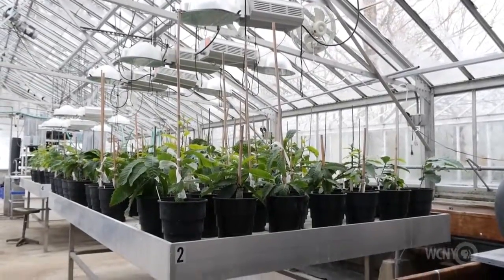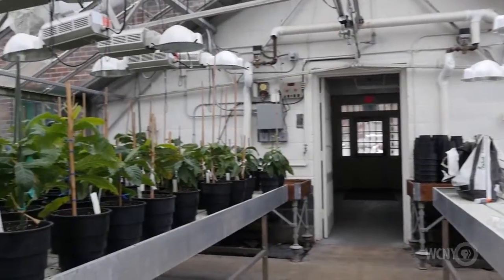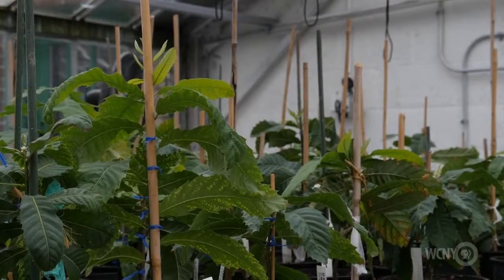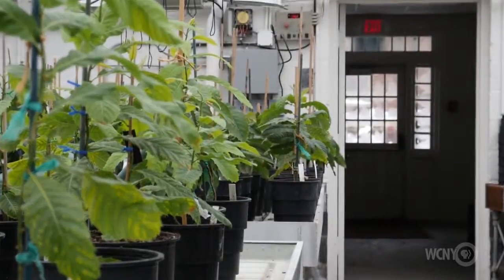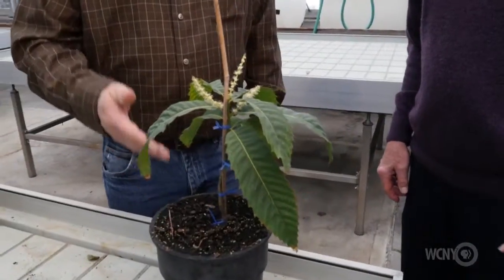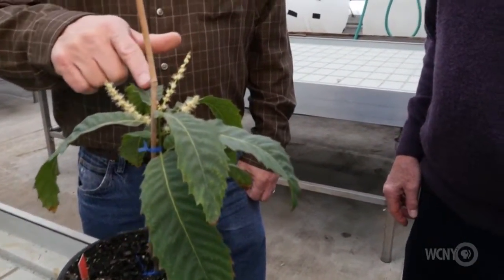If you notice these plants here, they're all staked up. The reason is that these plants all came from tissue culture, and in order to get them to grow straight, we have to stake them to train them. But the neat thing about this particular plant is that it's starting to flower very early. This is only 6 months old, and it's forming what's called catkins. These are the male flowers of the chestnut tree.